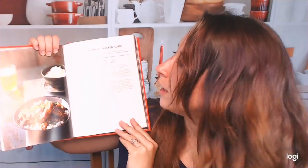Chinese chicken curry. My husband and I love just all the curry from all over the world, like India, Japan, everywhere. All their curry. So I didn't know that China had their own version of curry. This is a Cantonese version of curry. So that'll be exciting to try.